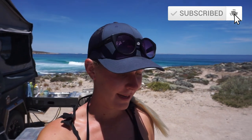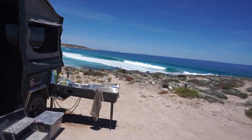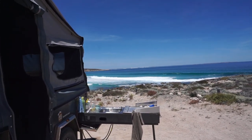We're still on the Eyre Peninsula here at the moment, and over the next few days we're going to be spending a bit of time beach hopping, so finding a few of the best beach camps here on the Eyre Peninsula. So I thought I would show you what we get up to over the next few days. First stop, we camped up the night here at Greenlee Beach, and check out these views. Doesn't get much better than that.